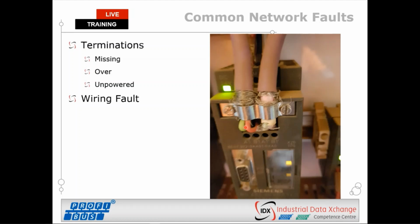So to identify these faults, again, use your oscilloscope. You can use something like a PROFITrace that has an integrated oscilloscope, or you can use an oscilloscope that has 100 megahertz frequency range, but is also a dual channel oscilloscope, which allows you to look at your A and B lines separately. It will allow you to identify which of these lines have possibly been shorted out by accident.